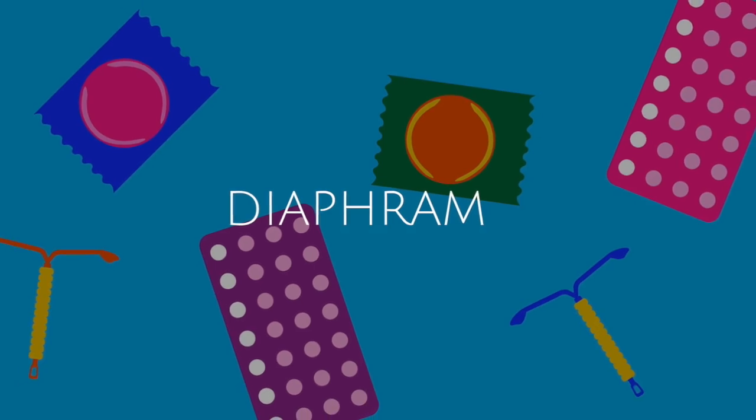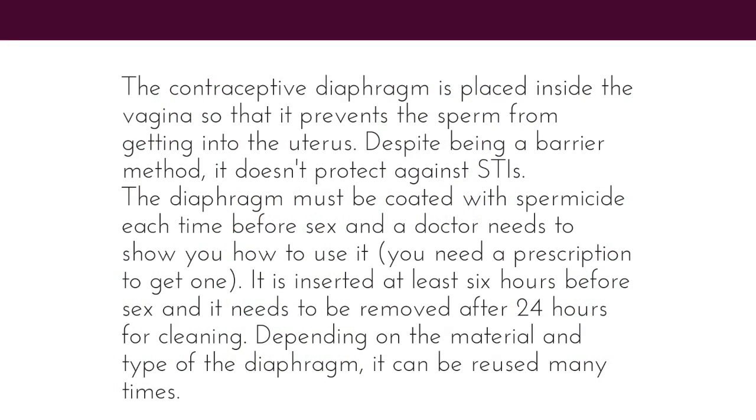The diaphragm. The contraceptive diaphragm is placed inside the vagina so that it prevents the sperm from getting into the uterus. Despite being a barrier method, it doesn't protect against STIs. The diaphragm must be coated with spermicide each time before sex, and a doctor needs to show you how to use it. You need a prescription to get one. It is inserted at least 6 hours before sex and needs to be removed after 24 hours for cleaning. Depending on the material and type of diaphragm, it can be reused many times.